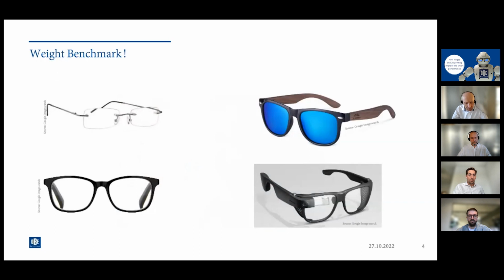So here we can see a range of spectacle types, from reading glasses to large sunglasses and smart glasses. The weight of the lightest version starts at about 9 grams and ends in standard frames at about 100 grams. This is equivalent to 10 strawberries. If we talk about smart glasses, we are of course in another weight category.